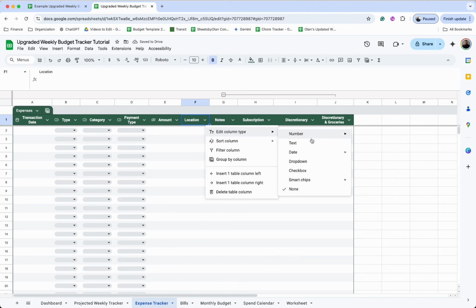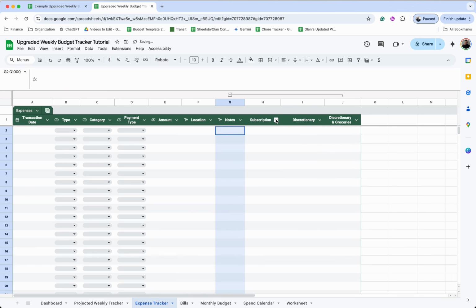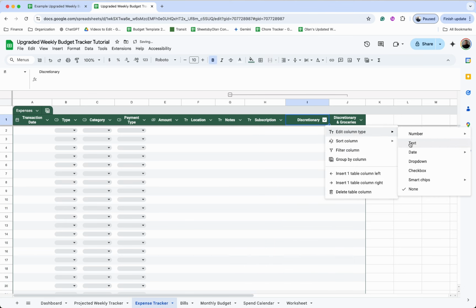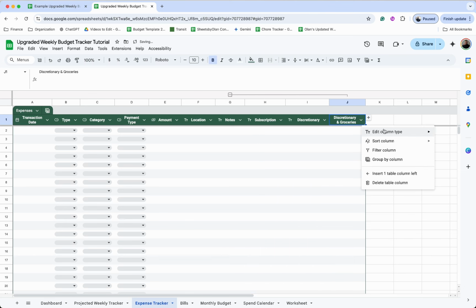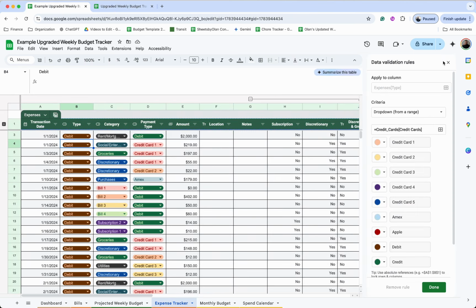Location we're going to put as text. Note we'll put as text. Subscription we'll put as text. Discretionary we'll put as text. And discretionary and groceries we'll put as text. So now everything is good to go for the most part on this tab.